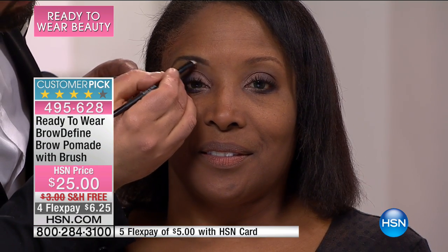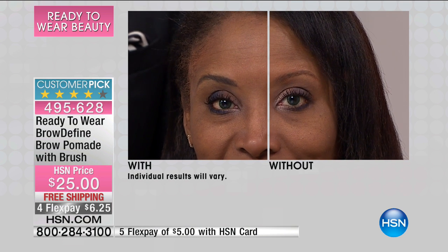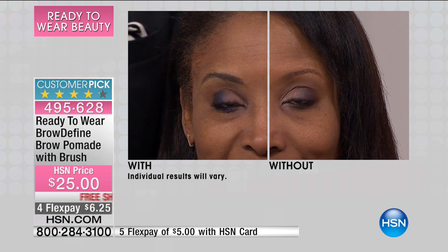Look how natural that looks. All you do today is decide, do you want the light, the medium, or the deep? But Joey, I know that you've had access to every brow product in the world. This is one of your favorites, one product because of the versatility.